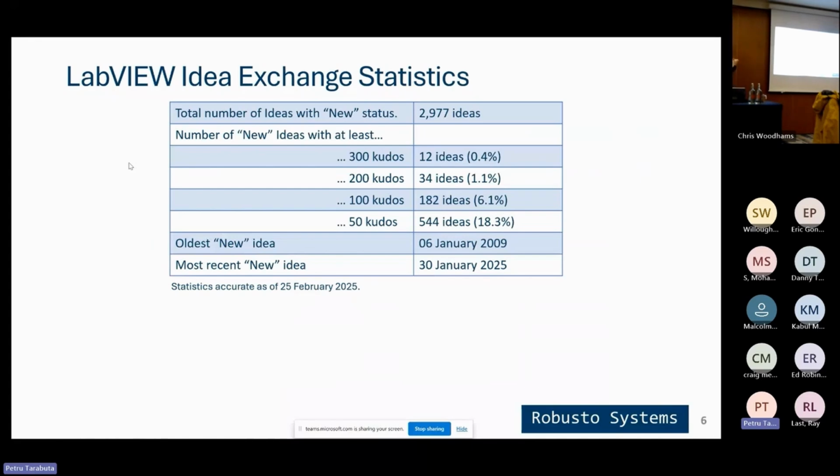Bear in mind, a lot of them are perhaps not so well explained. There's just a few lines of text and they're not rigorous enough. But still, in those almost 3,000 ideas, there are lots of genuinely good ideas.